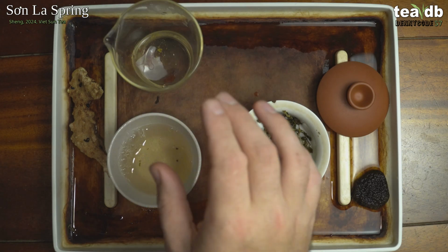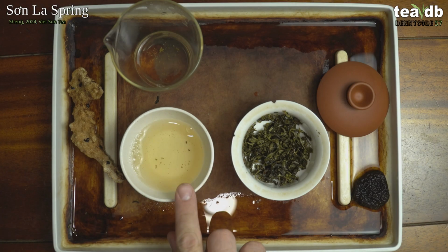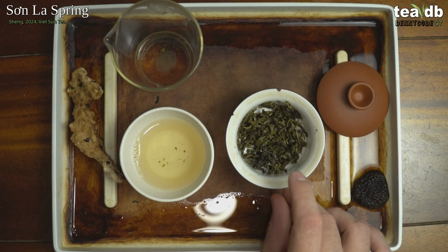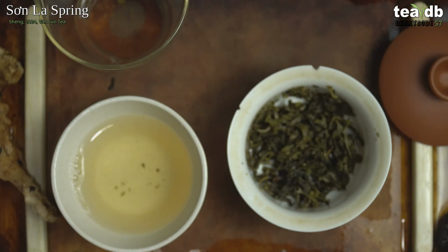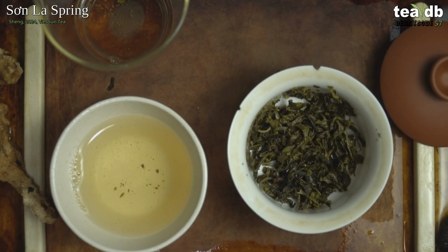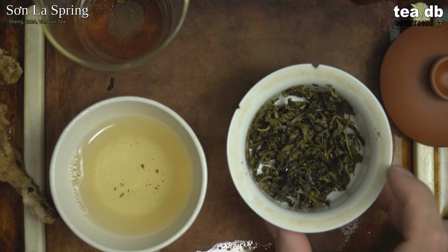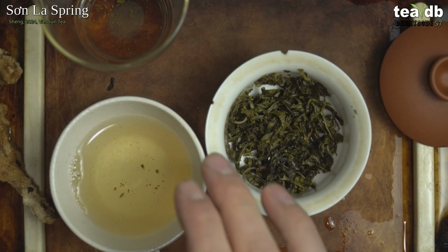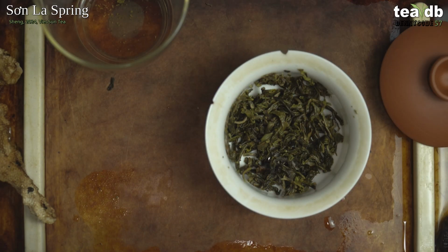Even now in the cup it actually looks a little bit redder, but yeah, quite yellow. The leaves themselves, not super green. They definitely have been aged, or fermented rather. But you can see there's quite a bit of green in there. Shout out to Steve. Thanks for sending this out. Cheers.